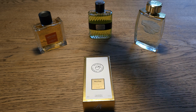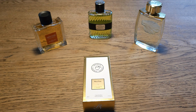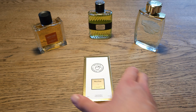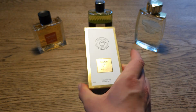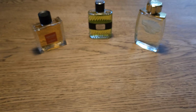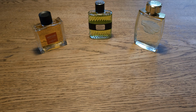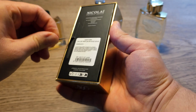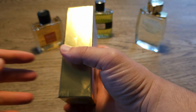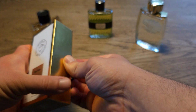You can see I've got 3 different ones here in the back that I think are modern representations. Well, this may be less modern, but I'm curious to see how this one will slot in and if I will enjoy it. I found this 30 ml for a very good price, for less than 35 euros. So I thought, why not pick it up, see how I like it.